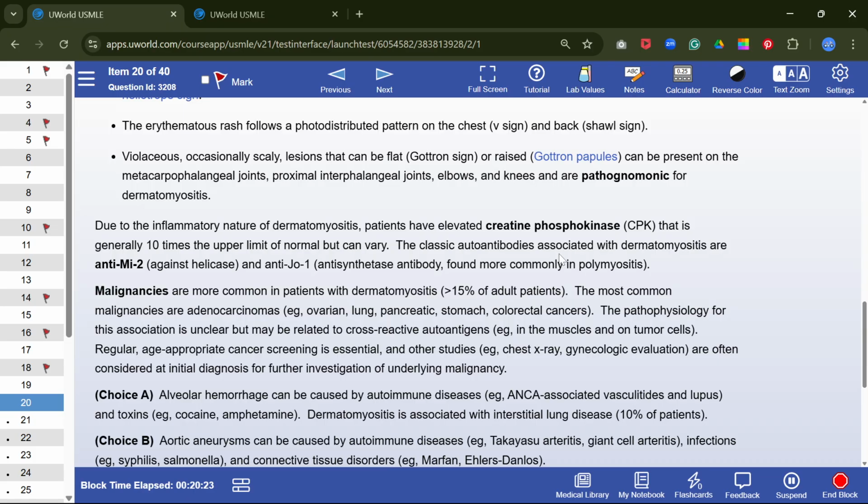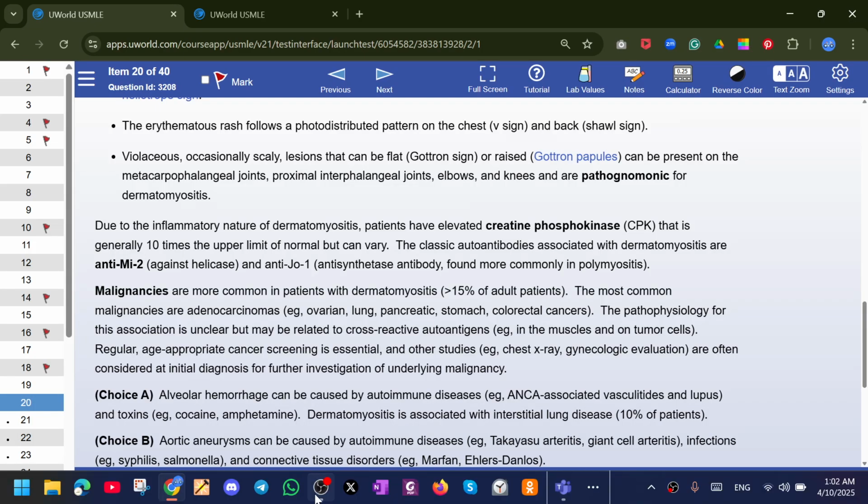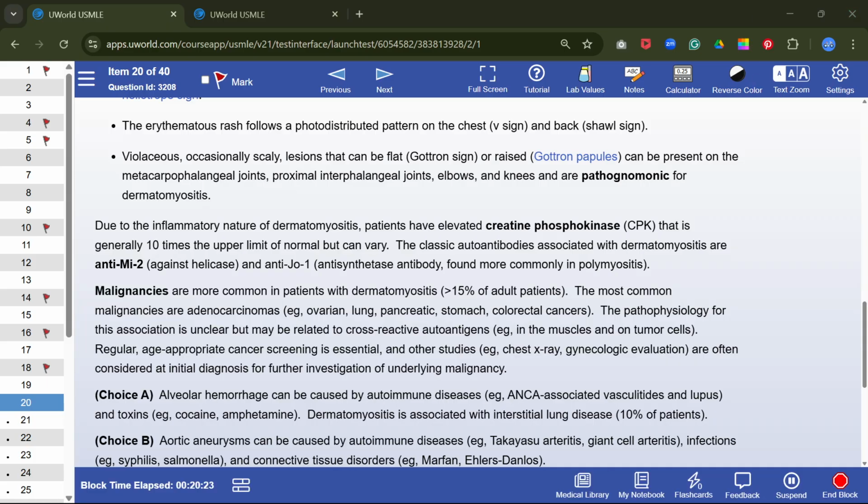Have you had your breakfast? Okay, have your breakfast, then we continue the rest of the block.